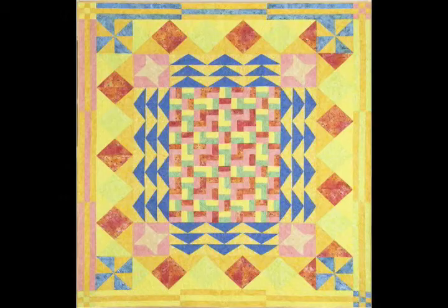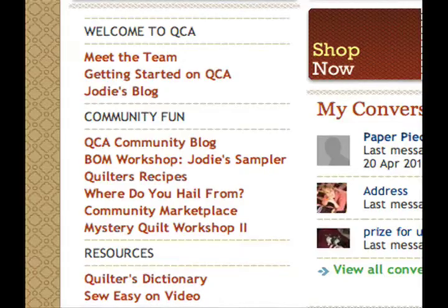What's really cool is you can watch the videos, your pattern is free, all of that is free. Plus, if you would like to get started really quickly without having to select your own fabrics, we offer two kits for the quilt. One is in 30s fabrics and one is in batiks, which covers pretty much everyone. So join us for our block of the month on QuiltersClubofAmerica.com. Just look over on the left-hand side and you'll see Jodie's sampler block of the month. Click there and you'll find your way through.